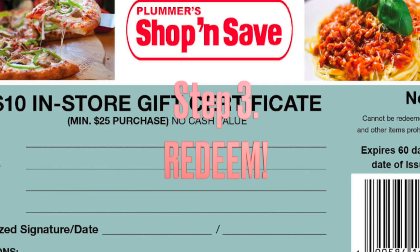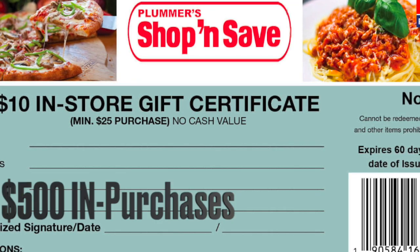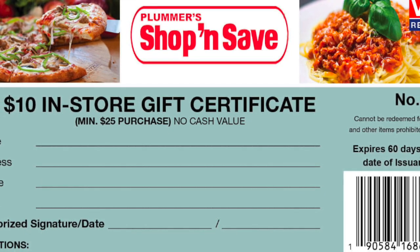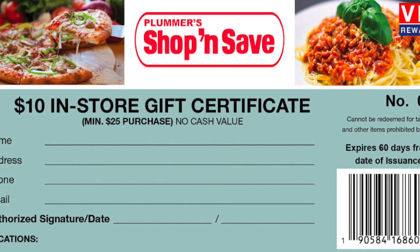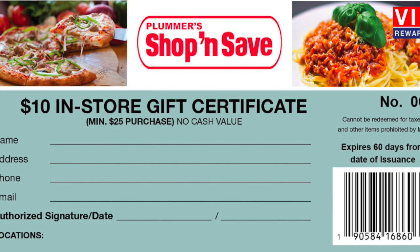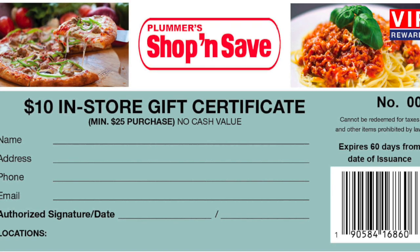Redeem one filled saver folder of 50 stamps, representing $500 in purchases, for a $10 in-store certificate that is numbered and barcoded, with a minimum $25 purchase. The artwork on the certificates features your locations, minimum price required, and highlights store departments and unique offerings.